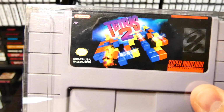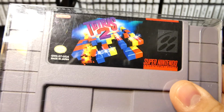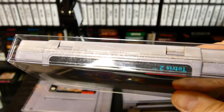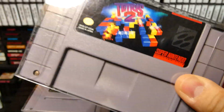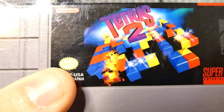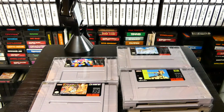Then we have Tetris 2, and any Tetris game that you play is pretty awesome. Tetris is a great puzzle game, probably one of the best of all time. So one thing that you can thank Russia for. And just check that out right there. Got some nice Tetris action going on the label art.